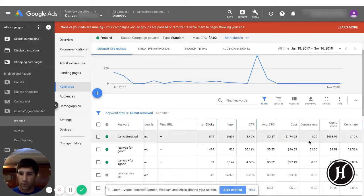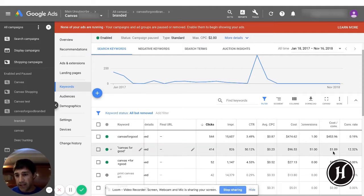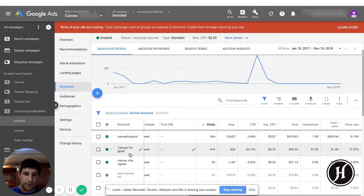Now, aside from this one keyword that got away from me for whatever reason, we had 1.89 conversions for an average order value of $143, one of my old Canvas stores. I've since sold the store, so I don't own it anymore, but this is the data from back when I did own it. And so it was e-commerce, and I was paying $1.89 per conversion by going after Canvas for Good. Now, it's important to notice the difference here. This is something that I really, really want you guys to make sure you pick up.